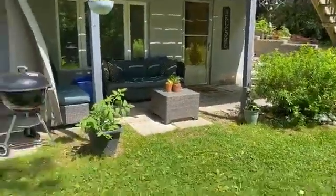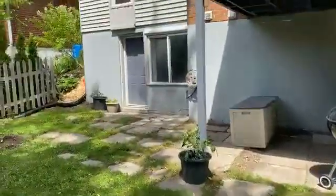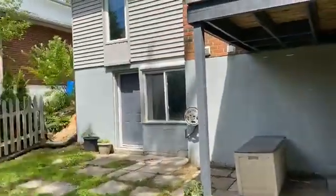Okay, so right underneath the deck, we have another setup. So the heated workshop is this door right here. Hopefully you guys can see my finger.